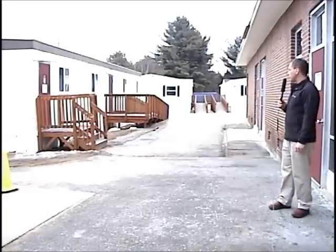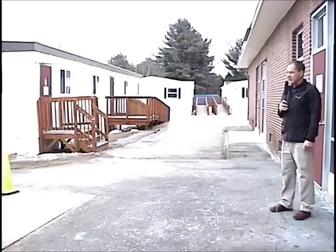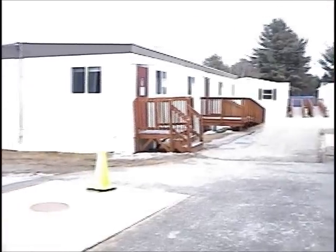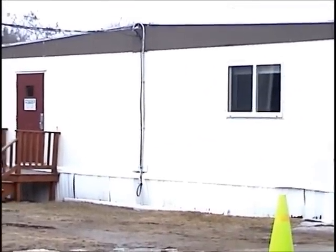As again we noted with the other classrooms, there are very few windows to allow natural lighting, and each building also has their own heating and sometimes cooling systems.